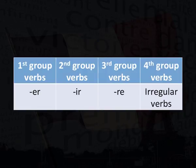Each of these groups of verbs have its own rules of conjugation, and each verb within that group follows the same conjugation pattern. Only the fourth group is an exception. All the verbs classified under this group are irregular because they don't have a standard conjugation pattern. In this lesson, we will focus only on the first group verbs. We will also limit our focus to the present tense.